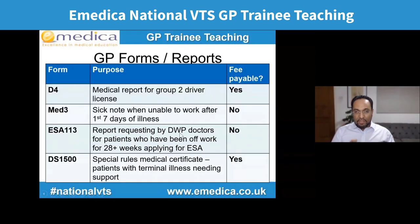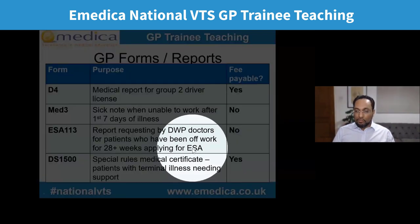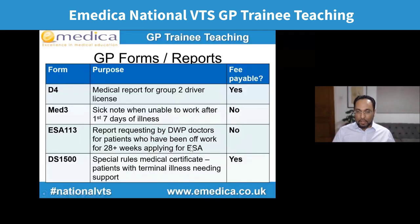And they're assessing if they're too sick to do any work or whether they need to start back at work. And if they assess that they're too sick to do any work, they stop being on sick pay and they go onto employment and support allowance, a different benefit. Okay. As part of making that decision, they might contact the GP who's got the full records and say, look, we need you to fill in the ESA 113 with more information from the records. There's no fee payable. That's a statutory or contractual form.